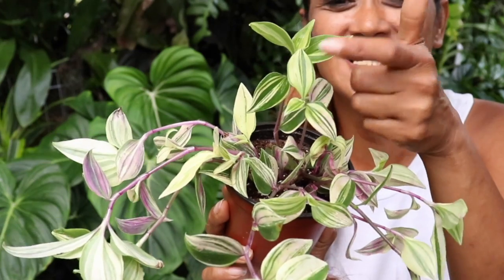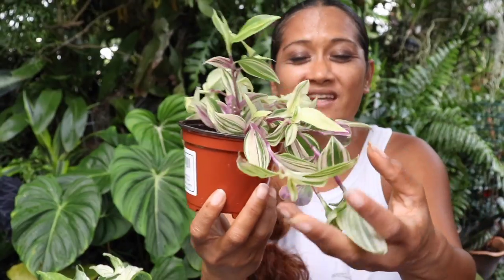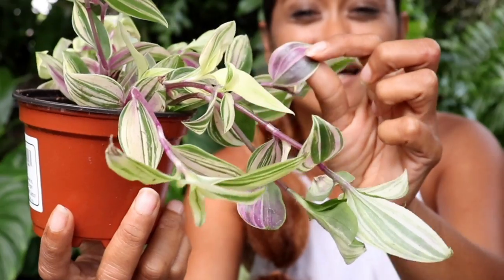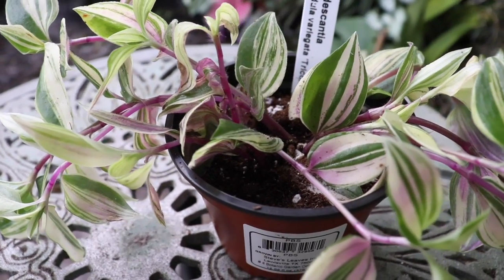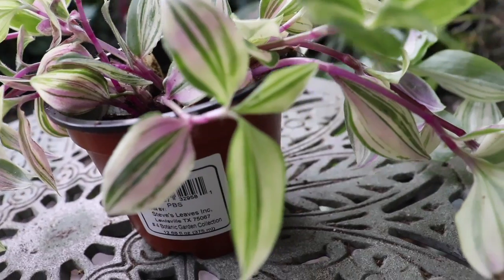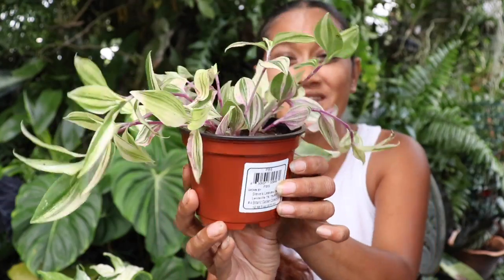It has that very nice green intermingled with that white, so you're seeing that nice striation in there. But within the actual stem area and also the leaves, you're seeing some blushing of that very nice pinkish purple. So you're gonna get that throughout the plant, and it really just creates a beautiful view of this entire plant, giving it a nice colorful dimension.